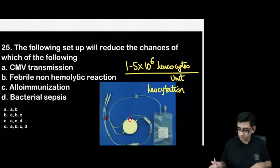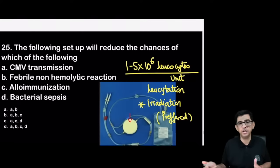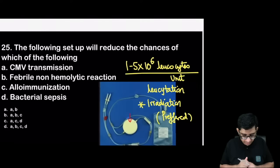One way is that we can go in for irradiation of the unit of blood. That would be the preferred method. The preferred method of generating leukodepleted blood is irradiation. If not, then we can use a filter as well. And he asks what can be prevented. Okay, I am getting a D as an option, so let me rephrase this a little. Let me call these 1, 2, 3, 4.